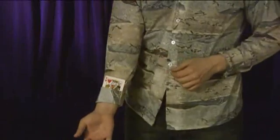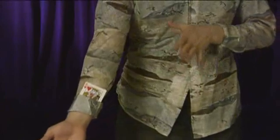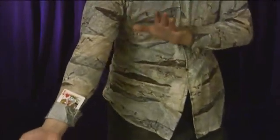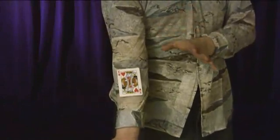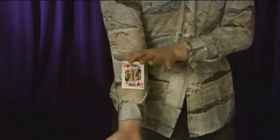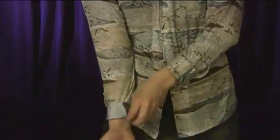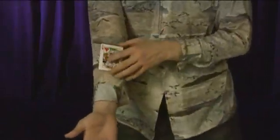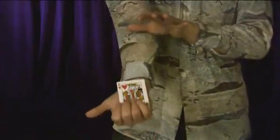Here's the exposed view. This is what happens underneath the jacket. The card is in the pocket. Your hand reaches into the jacket, your thumb links onto that loop of thread and pulls down. When it pulls down, it pulls up the card. It will attach to the magnet, and then you knock it with your hand and it falls down into your hand. Of course, with the jacket, the card is guided and it goes straight down into your hand.